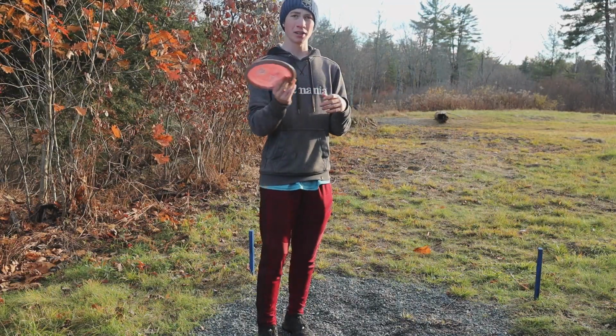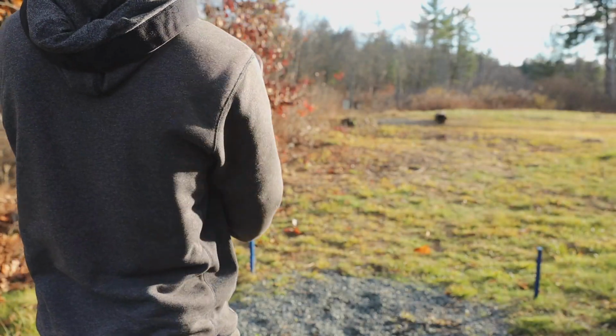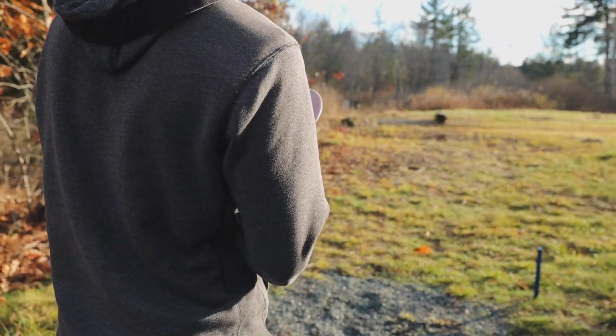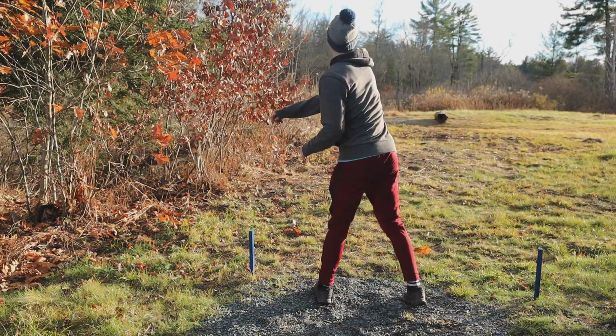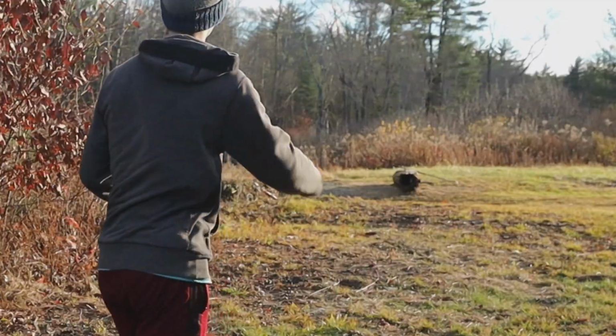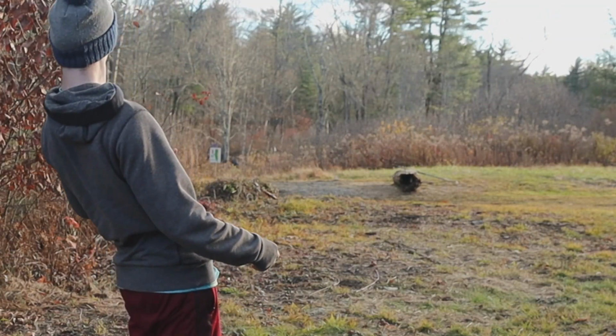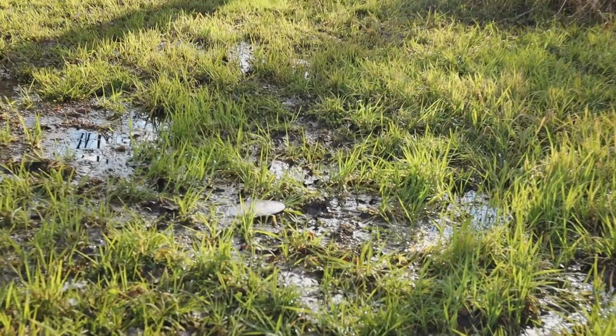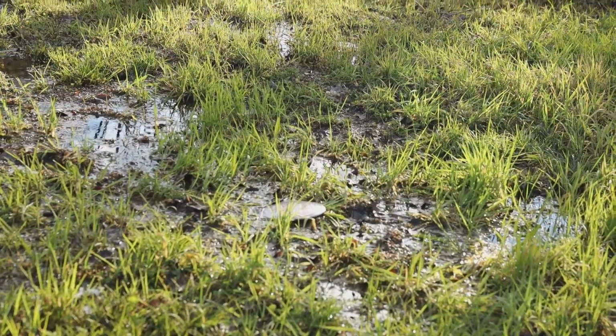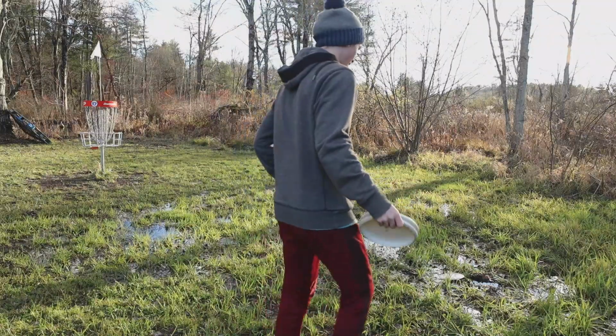Hole 17, just over 300 feet. Gonna go flex forehand, FD3. Oh, I think it's a little short. Good shot though. Very wet. Inside the circle though.